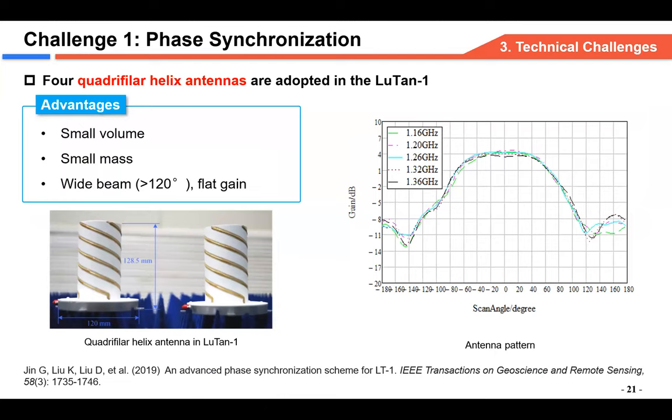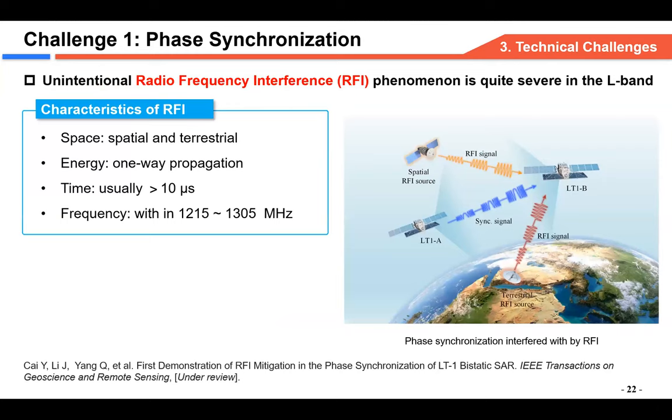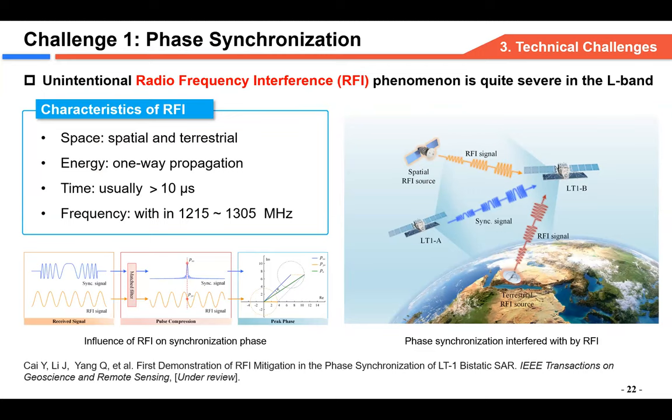The wide beam is more than 120 degrees for the flight gain. An RFI, radio frequency interference, phenomenon is quite severe in the air band in the LuTan system, due to the GNSS signal and some other interference signals, which can affect our synchronization performance. The synchronous signal shares the same frequency band with many other electronic systems, such as the global navigation satellite system, communication satellites, air traffic control radar, and the television broadcasting system.